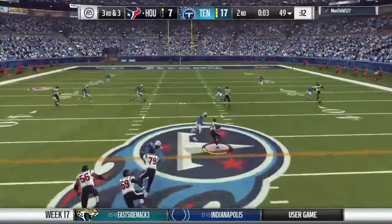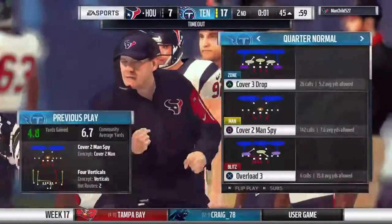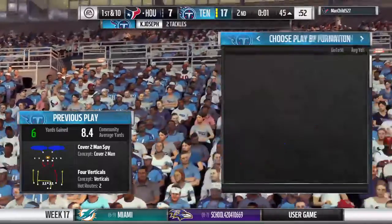Osweiler now to throw on 3rd down. The catch made by Miller. Now hold everything here. We're going to get a timeout by the offense. And with halftime on the horizon, they'll be out of timeouts from here forward.